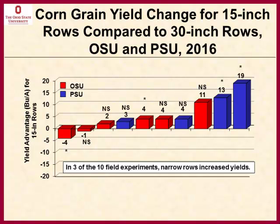So overall, what did we see this year? This was the first year of what we hope is going to be a 3-year study. The red bars in this figure indicate the Ohio State data. The blue bars indicate the Penn State data. And what I'm trying to show here is the yield advantage in bushels per acre for the 15-inch rows. So you see several asterisks here. And so what we saw in 3 of the 10 field experiments, we saw that the narrowing rows, 15-inch rows, increased yields. In one of the Penn State studies, we were getting close to about 9%. There was a 19-bushel increase, a 13-bushel increase in one of the Penn State studies, and a 4-bushel increase. And we actually had one location where we saw a negative response to narrow rows.